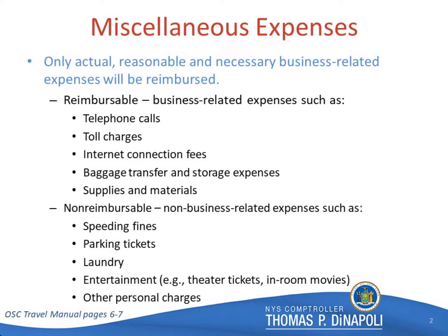When determining if a miscellaneous expense is reimbursable, it's important to ask yourself if it is both business-related and if it is reasonable. Only actual, reasonable, and necessary business-related expenses will be reimbursed, and such expenses must be properly indicated and justified on the expense report. Some examples of reimbursable and business-related expenses include telephone calls, toll charges, internet connection fees, baggage transfer and storage expenses, and supplies and materials.